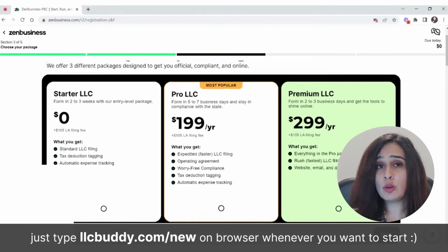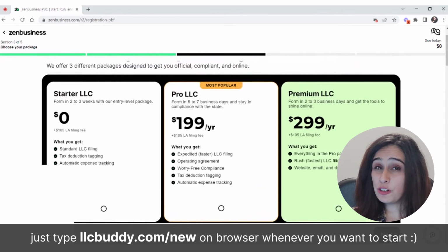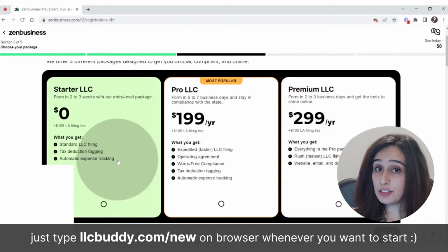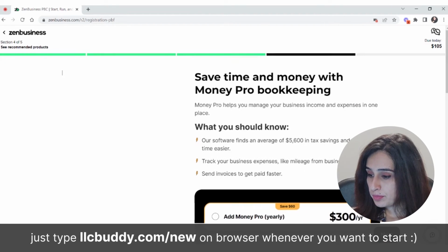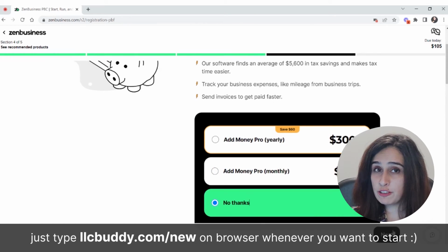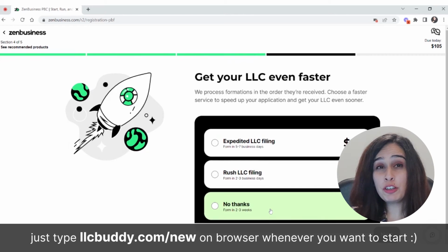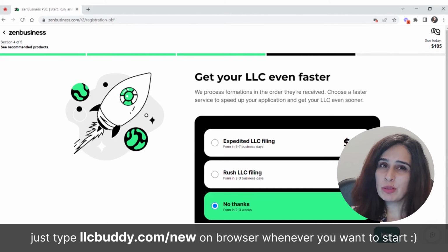This is where they're going to tell you all of their packages. They have the starter plan, the pro plan, and the premium plan. This is going to break it down for you. The pro plan is going to cost you $199 per year. It has its advantages. You can go through the full package detail as well. Zen Business Money Pro is an added feature which helps you manage your money and finances all in one place. Check if you want to get the expedited or rush filing. If you're in a hurry, you can go for it. If you're not and you can wait a couple of days, I recommend you do that.